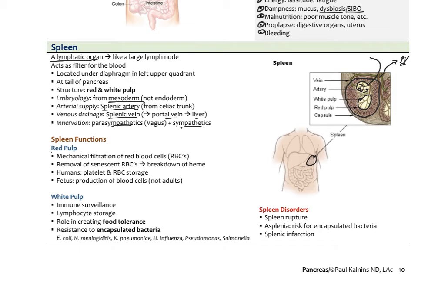So the red pulp in the spleen, its main function is to filter red blood cells. So red blood cells, again, are anucleated cells. They cannot repair their proteins and whatnot.